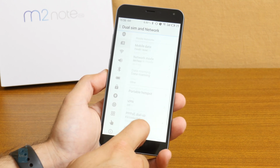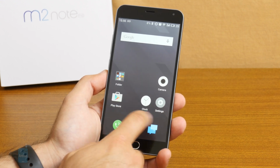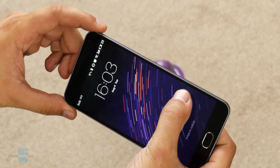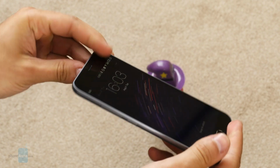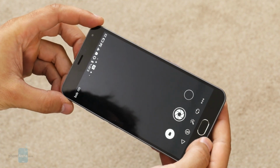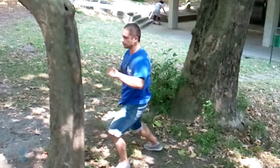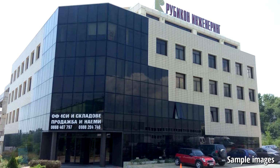In terms of connectivity, you have the standard dual channel Wi-Fi, GPS and Bluetooth 4.0, but there is no NFC support. The M2 Note comes with a 13 megapixel main camera with dual-tone LED flash, and there is a 5 megapixel selfie cam. Meizu's camera app is fast and features quite a few shooting modes, including slow motion and panorama. Images from the 13 megapixel main camera also turn out very nice.